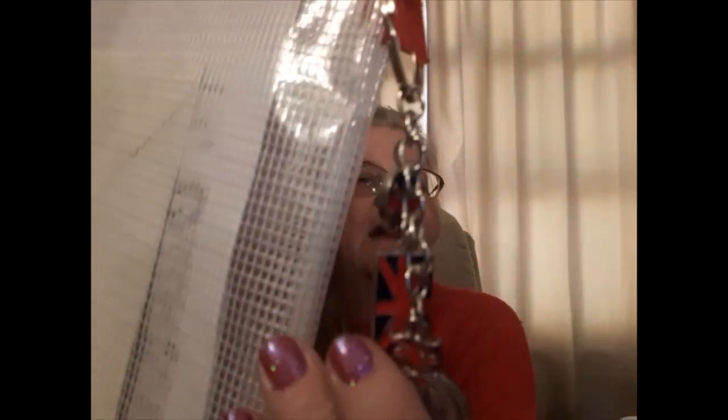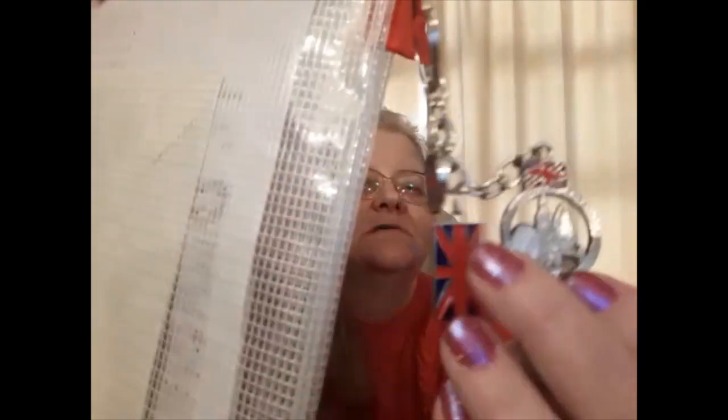Then I got a gift. I got a lovely card from Wendy. Thank you, Wendy. And I got a bag with goodies in it from Miss Jill, who lives across the pond. And she has all these little, we'll call them charms. Aren't they beautiful? Whoops, sorry. There's a Union Jack. And I love this. This is gorgeous.